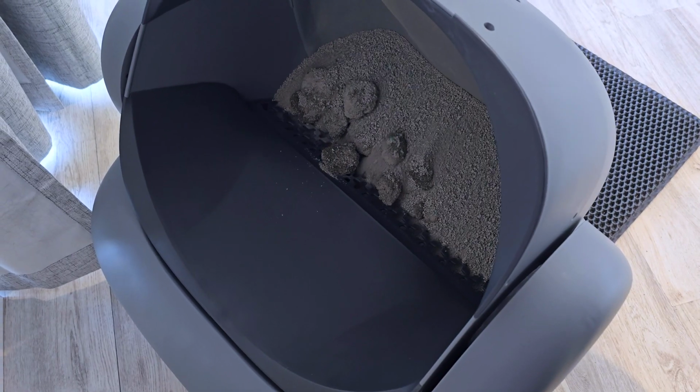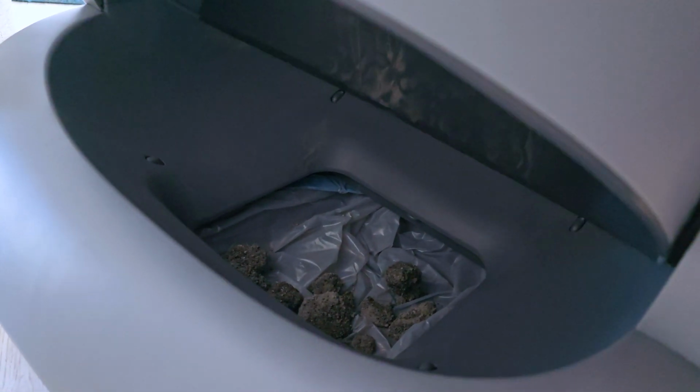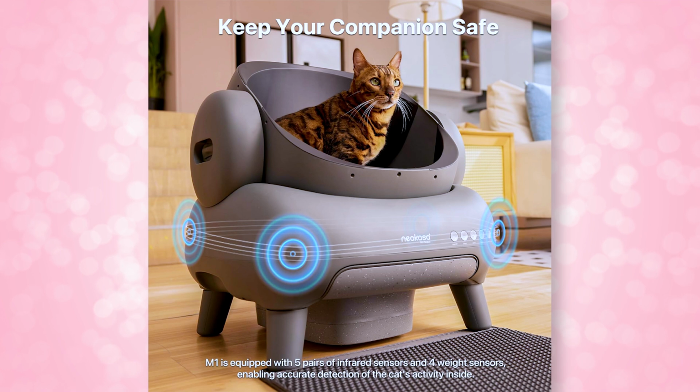So let's go ahead and test it. You will notice immediately that when it is dumping the waste, the clean litter gets sifted into a compartment and it continues to rotate and uses gravity to make the waste fall into the trash bag. It detects your cat using 5 pairs of infrared sensors and 4 weight sensors, so it will detect when my cat is looking inside the litter box or actually sitting in there. According to Neakasa, it will work for kitties up to 33 pounds. That's a lot. My cat is only 7 pounds, so I can't really test that limit.